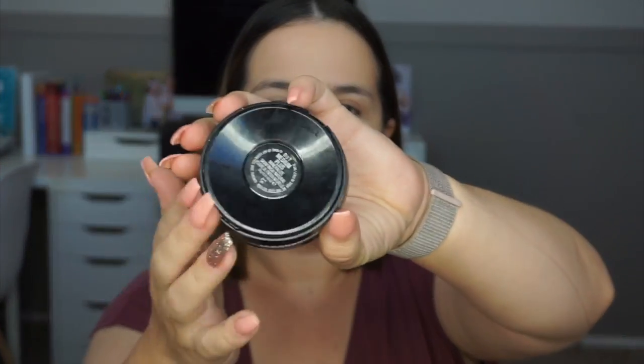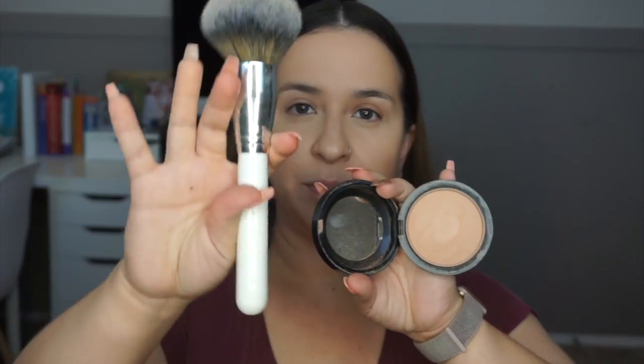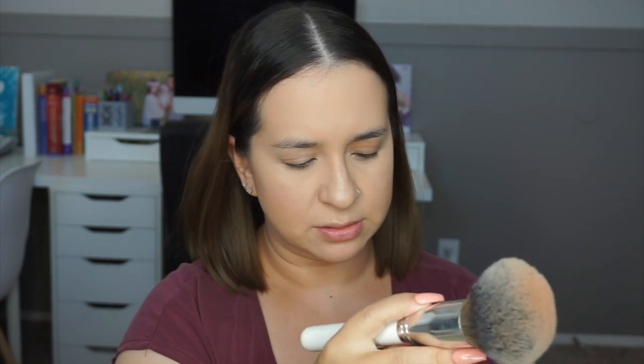So I do love to use the mineralized skin finish on the rest of my face, and I'll use a big fluffy brush. This is the Morphe Jaclyn JH01 brush. So I'll just kind of put it on there and put it on the rest of my face. I feel like it makes a big difference for me. It doesn't give a lot of coverage. This is medium plus mineralized skin finish, natural. Did I say that?